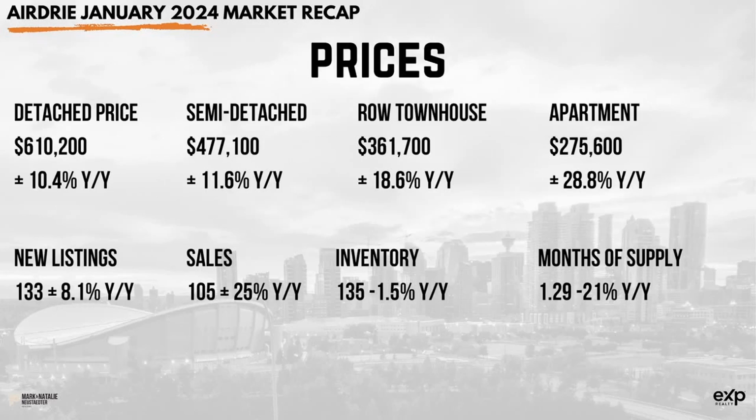All right, so a little bit more of a diluted version for our bedroom communities. In Airdrie, the detached price up 10%, semi-detached up 11.6%, row townhouse 18.6%. So we're seeing the same thing in Airdrie that we're seeing in Calgary with row townhouses. But look at apartments in Airdrie, almost 29% up year over year, 275.6. 8% increase in new listings, 25% increase in sales. Inventory, though, really about the same as last year, and months of supply at 1.29.